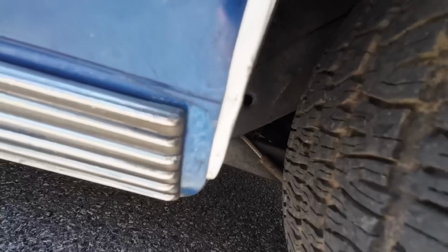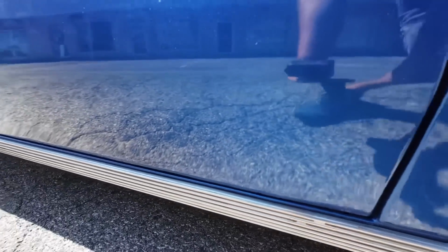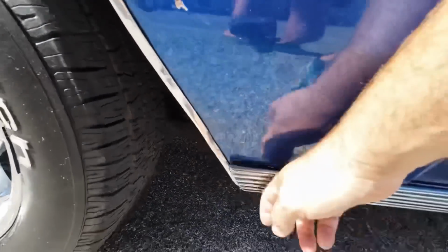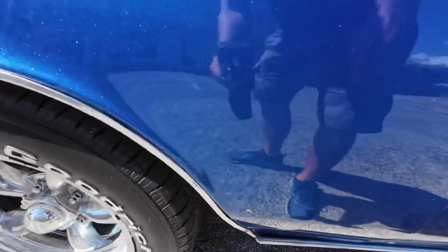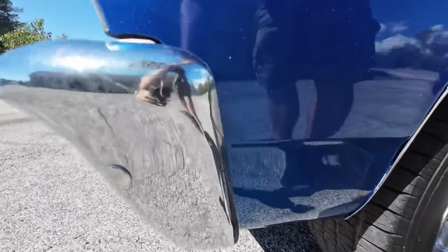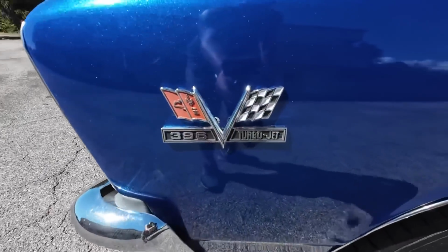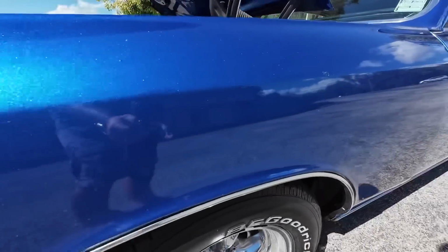Little bit wrinkled there on the trim. You see some imperfections here as well. Edge of the door on this side looks good. What about in the front? Got common area, bubbles, rust. Trim's a little loose there. Spot here, chip. Midsection on this one. See the holes behind the emblem. Touch-up mark.